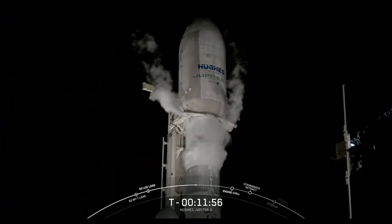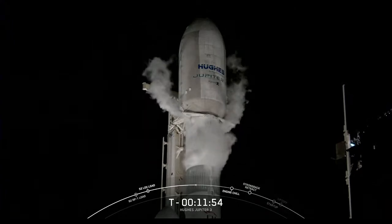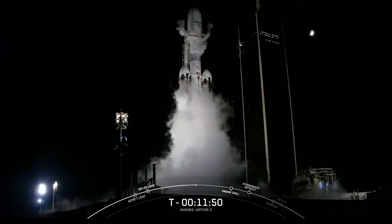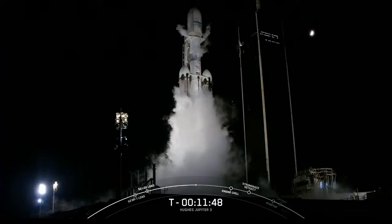The second stage for this mission is also debuting a new medium coast configuration. Just in case you didn't know, our second stages have three general configurations.